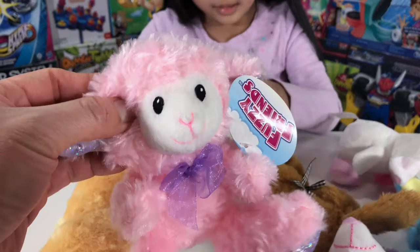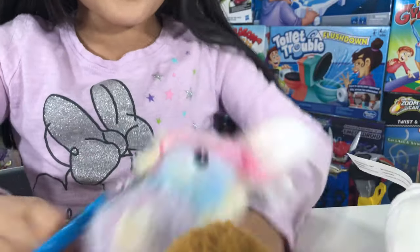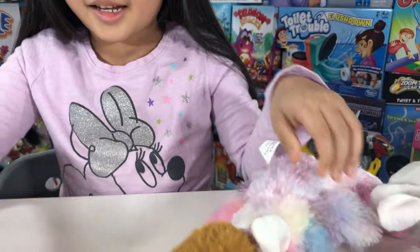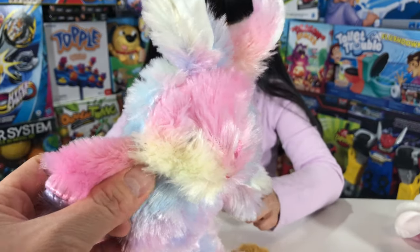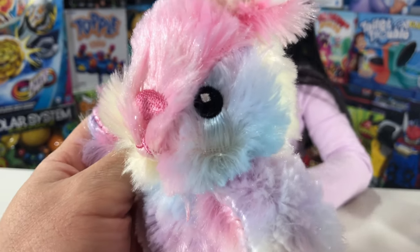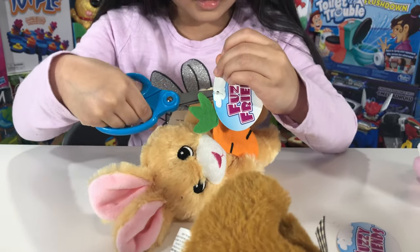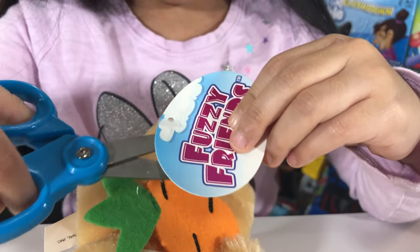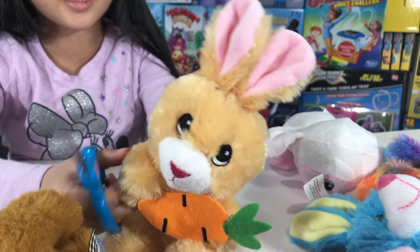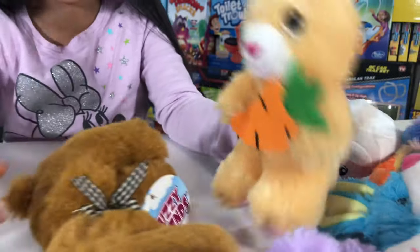So cute. Yay, bunny. So cute. Can I see it? Yeah, bunny. Oh, so fuzzy. And we have the bunny with the carrot there, right? He's holding a carrot. Yay. Bunny. So cute. Hi, you have the carrot.